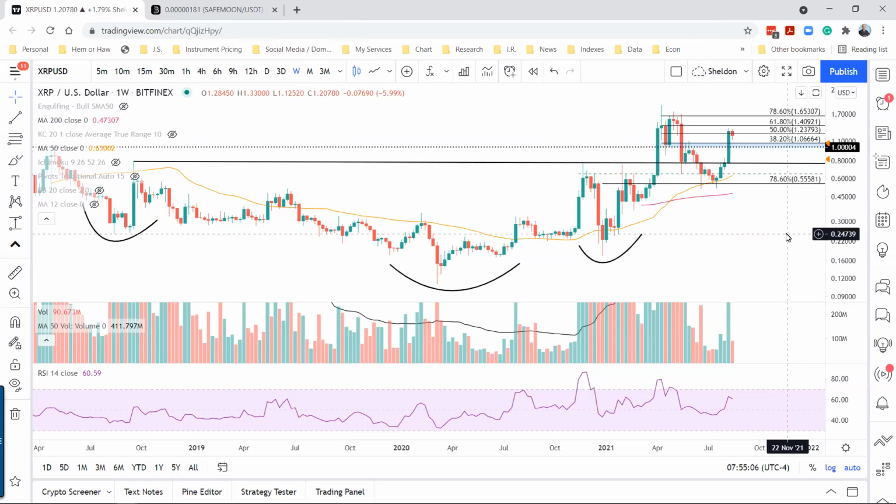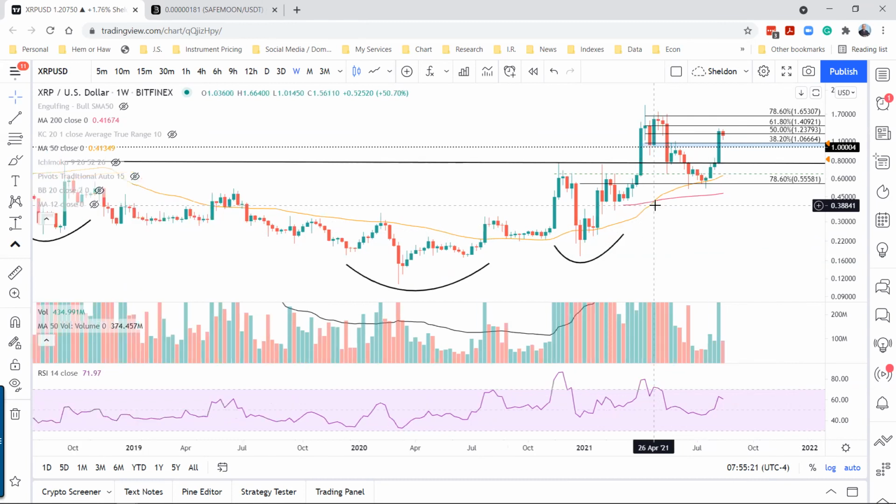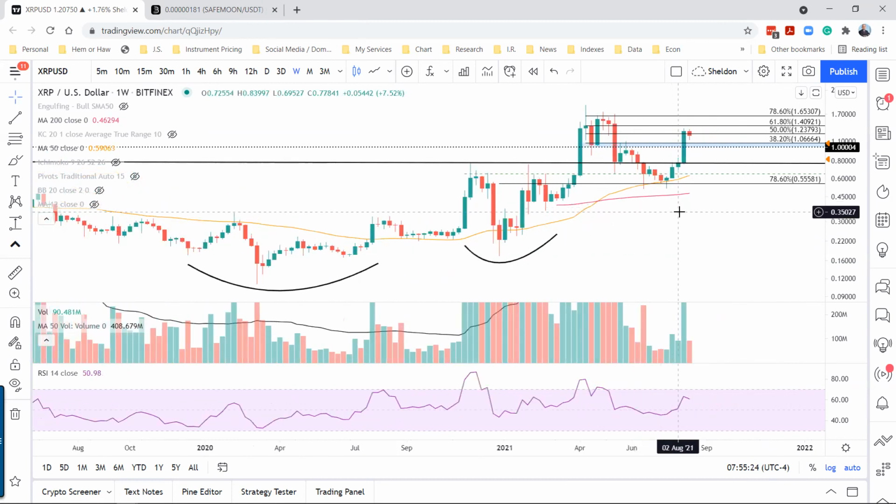Today we're looking at Ripple XRP. Let's start by looking at the weekly chart, and you'll see last week we climbed about 65%, which was the best week we've had since the beginning of April. The important thing that took place last week is that we took out four levels of great importance.